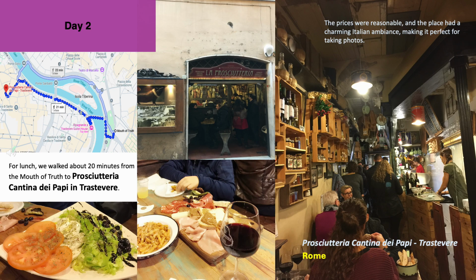For lunch, we walked about 20 minutes from the Mouth of Truth to Persitteria Cantina dei Papi in Trastevere. The prices were reasonable, and the place had a charming Italian ambience, making it perfect for taking photos.